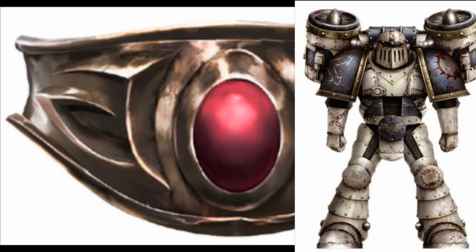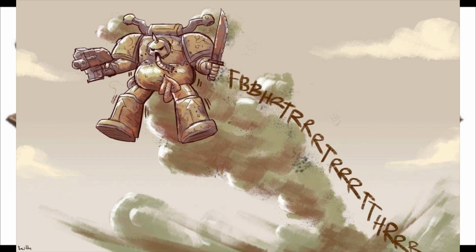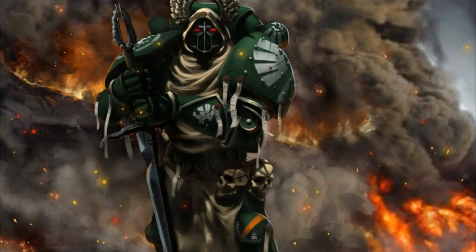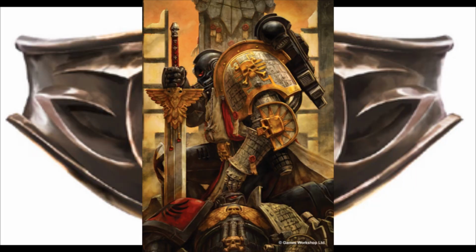Today we will be talking about flip belts and jump packs. Not jetpacks, but jump packs. Jetpacks are used by Xenos in 40k, like the Filthy Eldar or Tau. Jump packs are utilized by the Imperium of Mankind in many forms. But before we get onto that, we will cover flip belts.